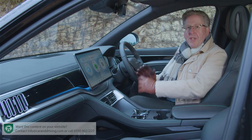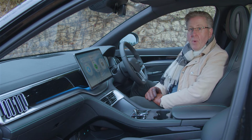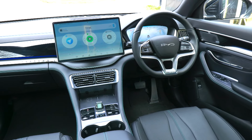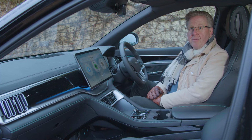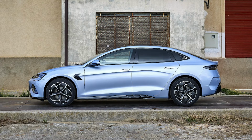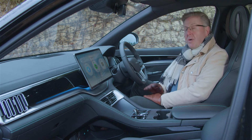The cabin's more conservatively styled than is the case with other BYD models we've seen, which we can't help preferring. It's got the usual signature BYD touch, a huge centre screen that rotates between landscape and portrait formats. But this cabin feels of rather better quality than that of the other BYDs we've tried, notably the Seal EV saloon we tried last year, which is ironic given that this U DM-i model is so much cheaper.